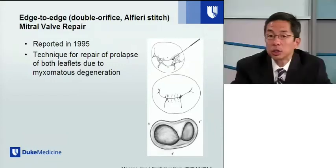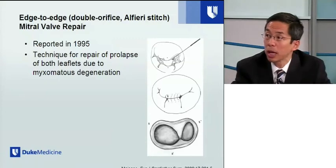Now, surgically, it has been used predominantly with a mitral annular ring for annuloplasty as well, and that has been shown to affect the success and long-term success of residual mitral regurgitation.